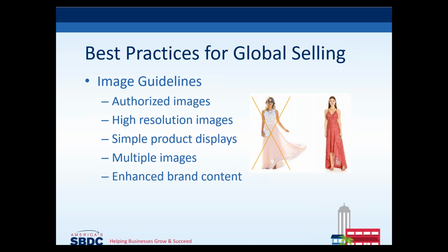Product images should not include any extraneous accessories, decorations, or ornamentation. For example, in the picture here, you've got an image of a dress that's for sale. It shouldn't include any accessories such as handbags, sunglasses, or hats, as this can confuse your potential buyer about what the product actually includes. And additionally, the main image should have a pure white background, so no lifestyle images as the primary image for your product.